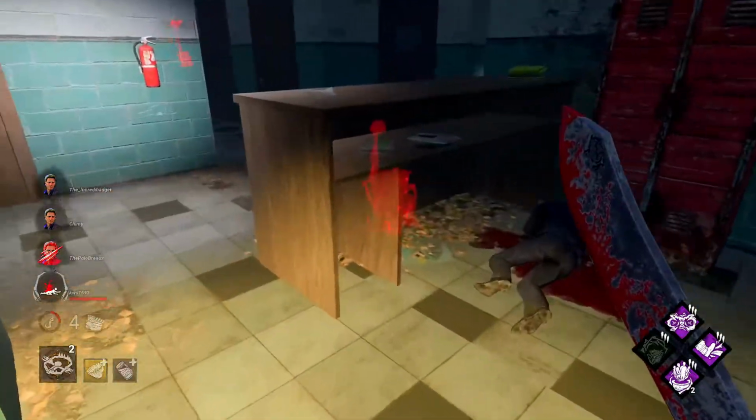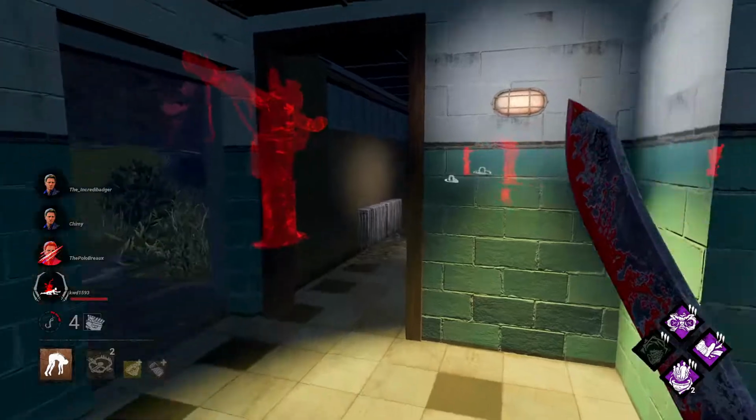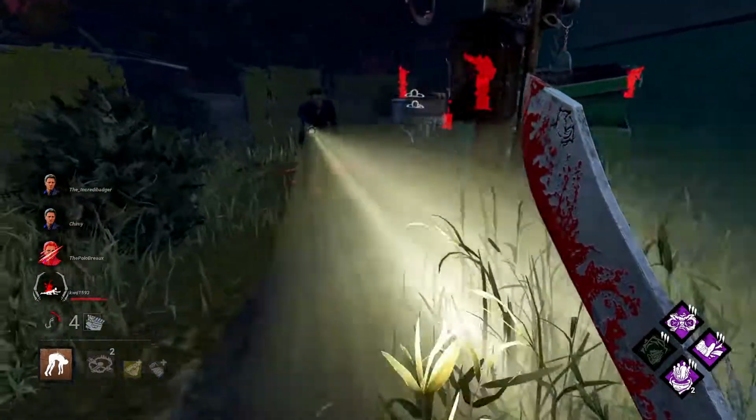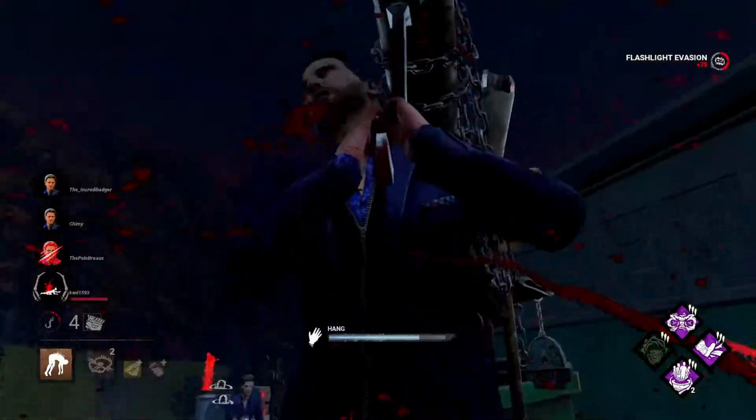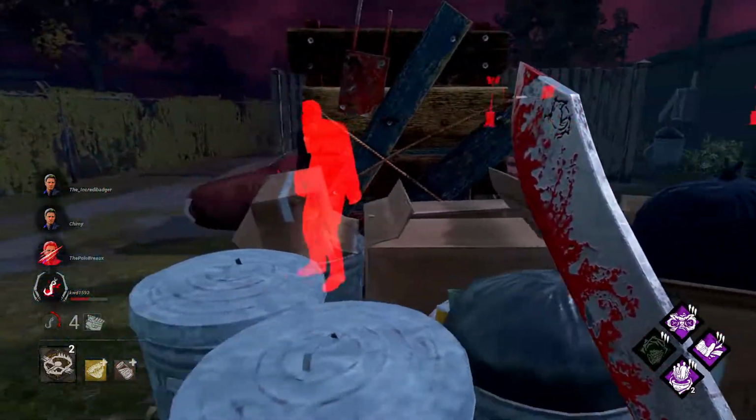Go ahead and pick that up so I don't step in it when I pick him up. And we'll get him to the hook. I don't know why he was so aggressive in trying to get me. And thanks to Lightborn, I can see his aura for up to 10 seconds.